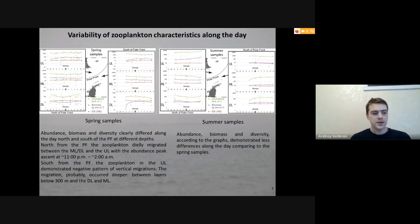In this slide, the polynomial trends of the integral zooplankton community characteristics along the day are shown. The green is abundance, the blue is biomass, and the red one is the biodiversity index. During spring, the zooplankton abundance, biomass, and diversity differed along the day, and the patterns were also different from the northern and southern sides of the polar front.